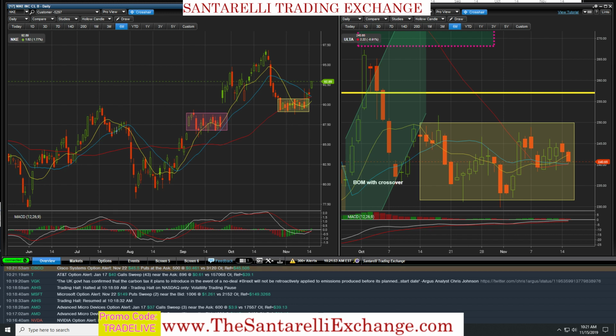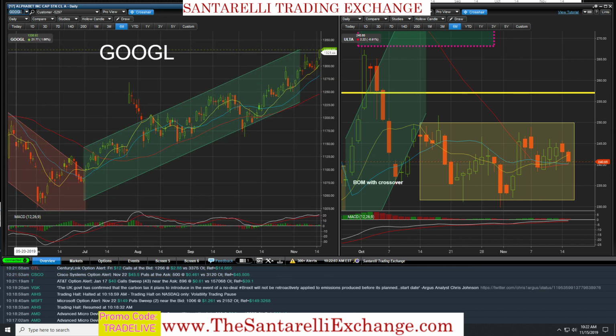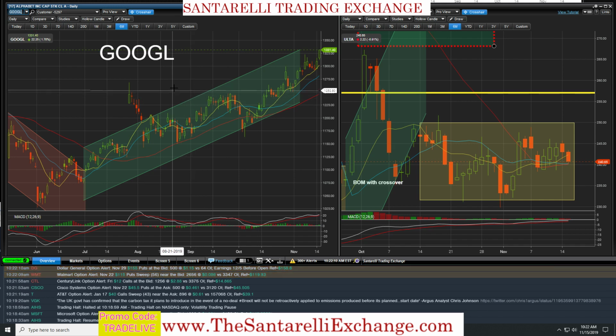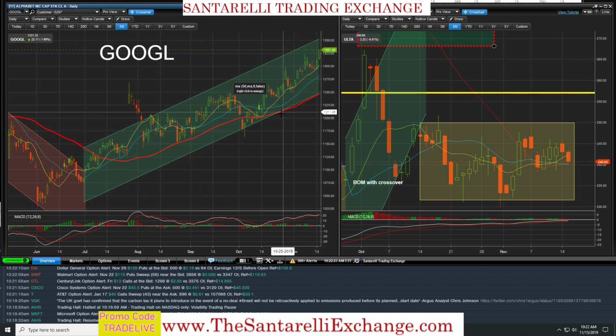Google's still making new highs, up $16.20, up 1.65%, up 21.59 points. Google looks like it's going to continue to run there. I got one single contract of a put in Sophie's account yesterday on Google when it had that news. All 50 states were looking into antitrust issues.